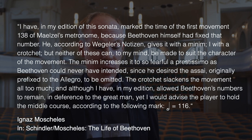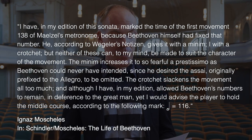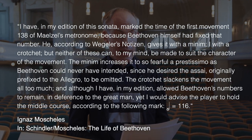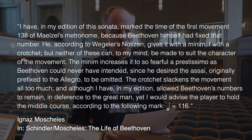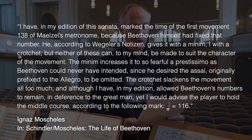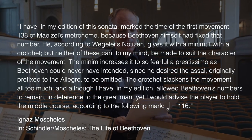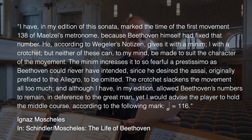So Moscheles says, "I have, in my edition of this sonata, marked the time of the first movement, 138, of Mälzel's metronome, because Beethoven himself had fixed that number. He gives it with a minim, I with a crotchet. But neither of these can, to my mind, be made to suit the character of the movement. The minim increases it to so fearful a prestissimo as Beethoven could never have intended, since he desired the assai, originally prefixed to the allegro, to be omitted.